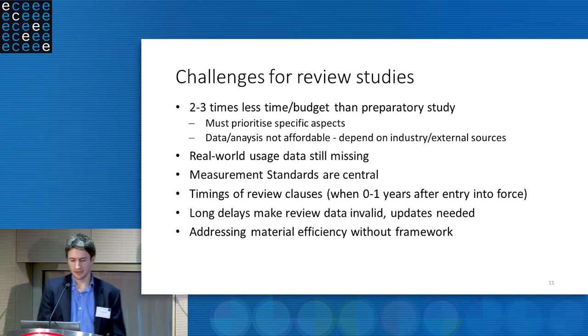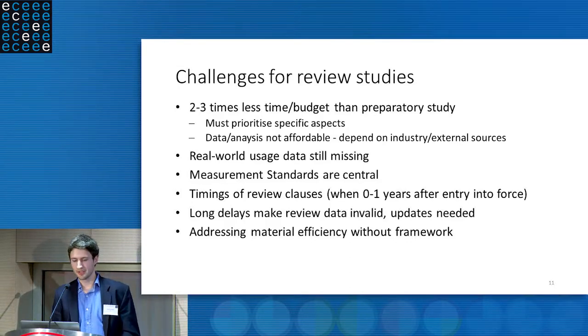So I tried to look at some of the challenges which were affecting these review studies. They have 2 to 3 times less budget than your original preparatory study. They have less time, so they actually have to prioritize the aspects that should be reviewed. Data analysis is also a bit of an issue. Due to these resource problems, they aren't necessarily able to go out and collect new data. So it's sometimes a bit of a rehash of data that already exists, or you have to depend on industry or external sources, which can also maybe be biased.